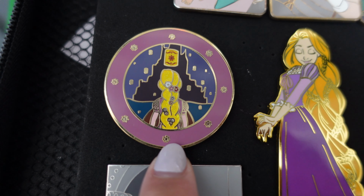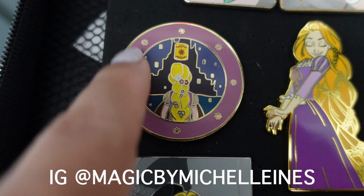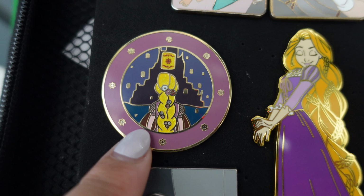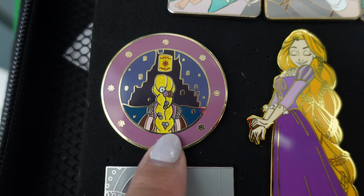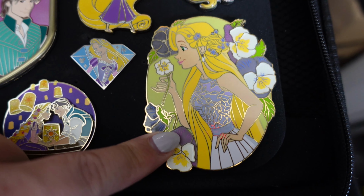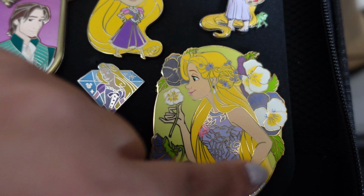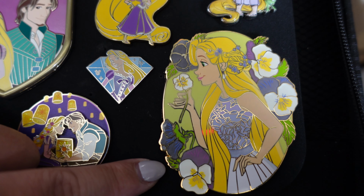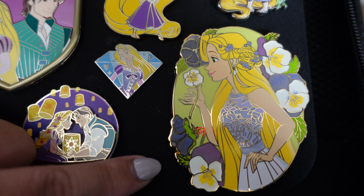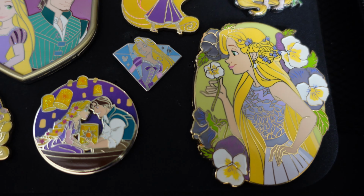Starting with this one. This one is by Magic by Michelle Inez. This is a pretty old pin. I believe her Etsy shop is closed right now, but I love, again, the back view of her braids and the lanterns and the kingdom. And then crossing the page over here, this one is by Disney Chris, and I forgot the name of this series. I think it was called like Floral Beauties or Enchanted Beauty, but I do like the art concept. Again, love the florals and how they kind of gave her an alternate dress.